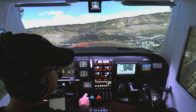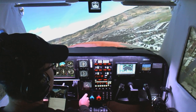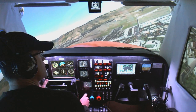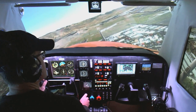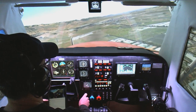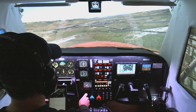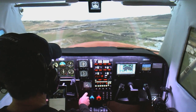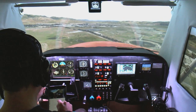Okay, base. Affirmative on cancel the clearance. You want me to just go around? Roger that. 15 Juliet Golf. Okay, well, we're right on the glide slope. 1 white, 1 red. We're waiting for this guy to go. And once clear for the option, we have the traffic. 15 Juliet Golf. Love it when there's traffic in the pattern. It makes it a lot more interesting.